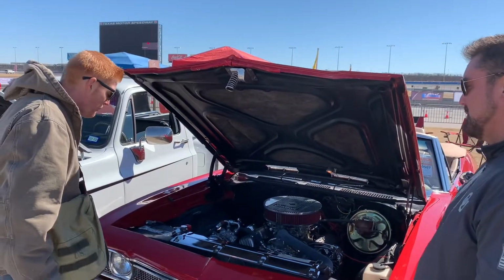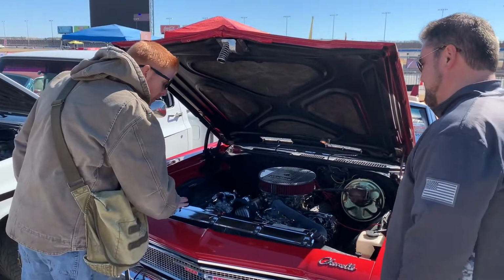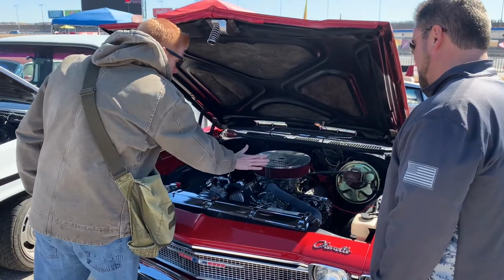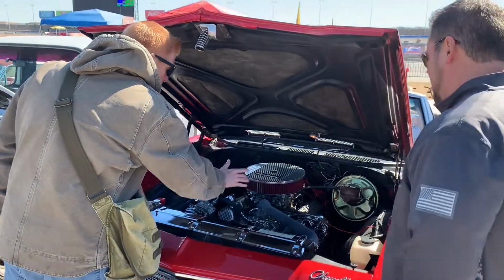So tell me about, obviously with your crate motor, everything from here back is new, right? For the most part, yes.